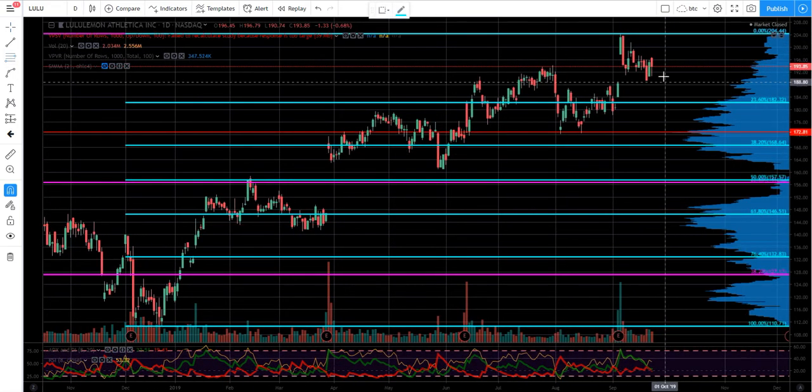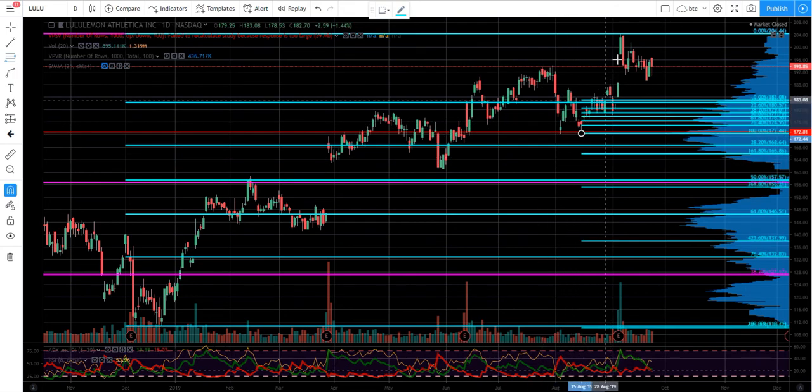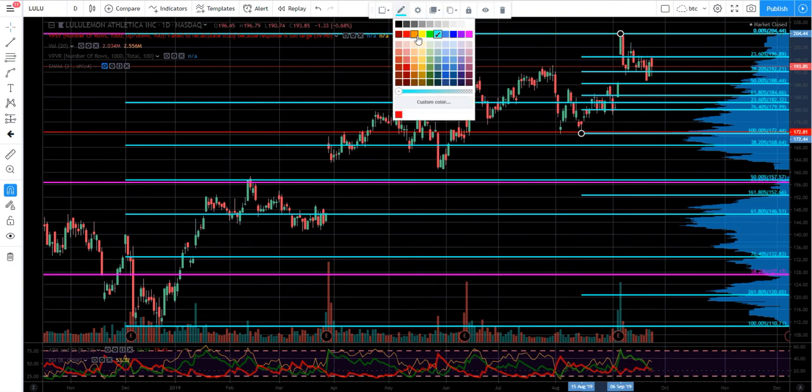If we want to look at a shorter term, it looks like this gap basically filled. It looks like a couple pennies that it missed it by. But let's go ahead and put a shorter term retracement on here.